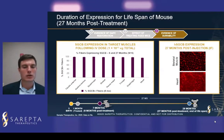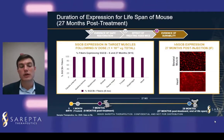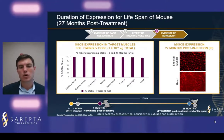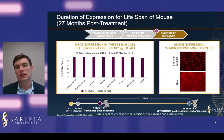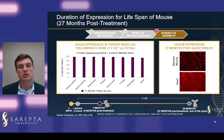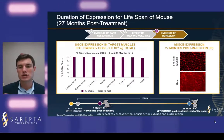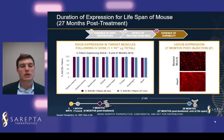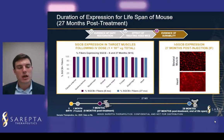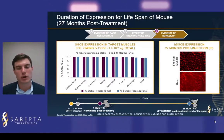However, in the study that we're showing here, we wanted to assess the effects of the gene therapy greater than 24 months post gene transfer, so essentially the entire lifespan of these knockout mice. Again, using immunofluorescence staining, we can see very widespread protein expression following our gene transfer at this long-term time point. Notably, the beta-sarcoglycan protein is still correctly localizing to the sarcolemma in both skeletal and cardiac muscle. And as you can see, there is virtually no loss of expression in all of these different skeletal muscles, the diaphragm, and the heart compared to a shorter term endpoint.